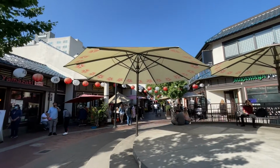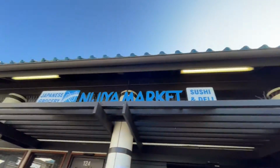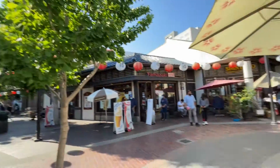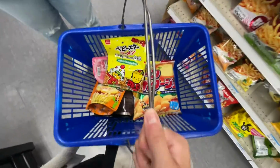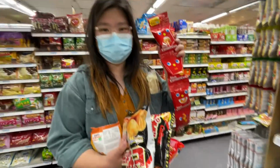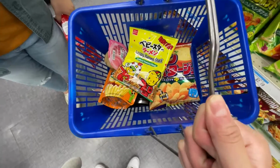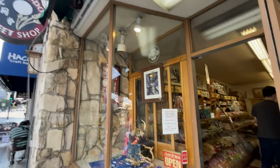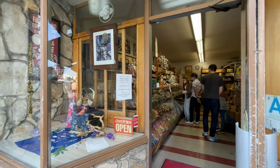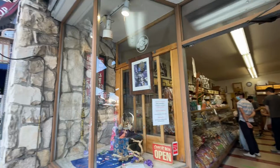Oh, cheers. So we're at Little Tokyo right now. There's lots of foods. The market. And yeah, we're buying some snacks. Look at that. Wow, so many snacks. Alright, let's go. We're gonna buy some more Japanese foods. So up next we have this little cute shop for mochi. Since 1903. Wow.